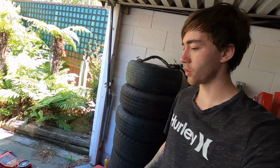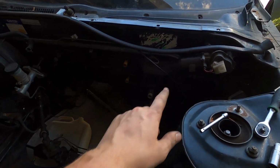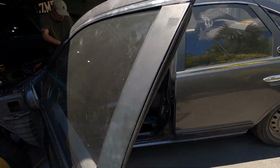Right, so a bit of an update, we've been going away. Blair's taken all the power steering out, starting to take the scuttle panel off so we can take the wiper motor out, taking a couple of other things off as well. Yeah, he's taking the fenders off. And while he's been doing that, I have been in here taking out the dash.